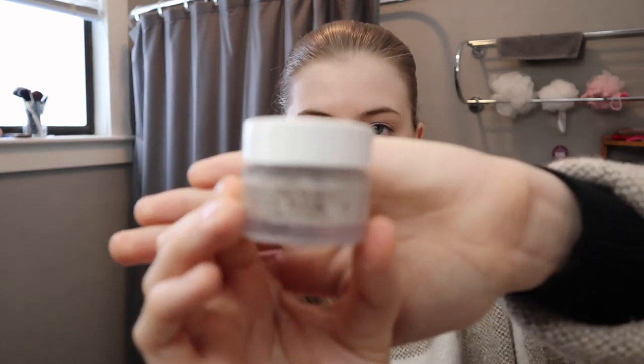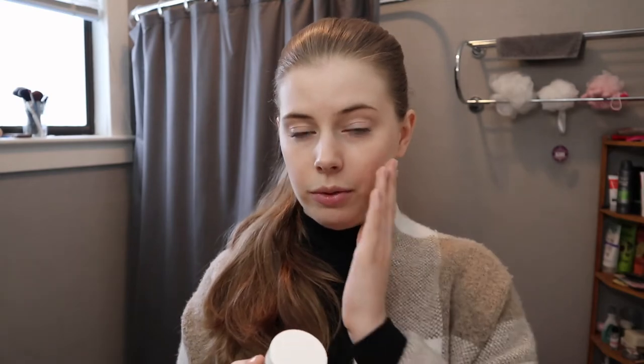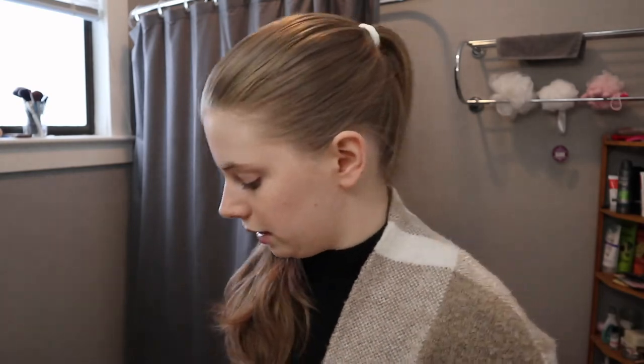The next product is the Lotus Youth Preserve mask. I give this like a 3 out of 5 stars. It smells a little weird. It's got some weird chunks in it. But I think it did a good job of making my skin feel soft and glowy and moisturized. It's just got kind of an odd smell that is not my favorite.